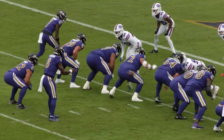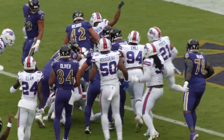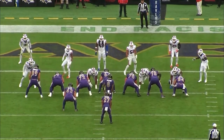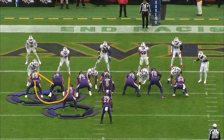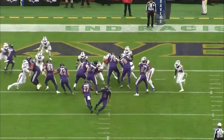Now, in the next play, this is a straight ISO play. And again, we're going to see variations of a theme. Again, the plan seems to be to go right down at the Bills defense. Andrews and Ricard build the left side. Then you're going to see on the left side, Billick blocks out and Andrews folds around. Now, he and Ricard create this super wall, this super wrecking ball that gets downhill.